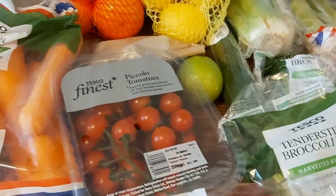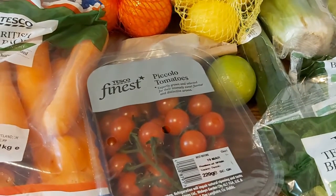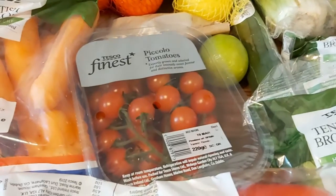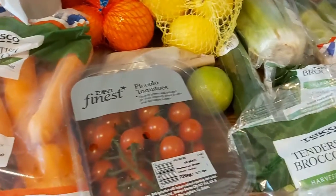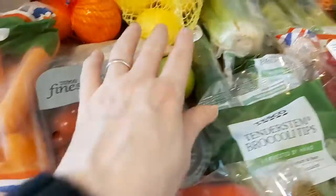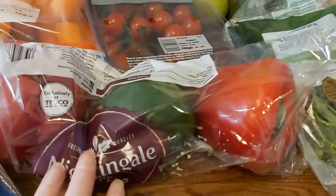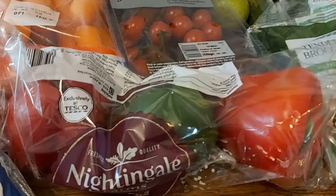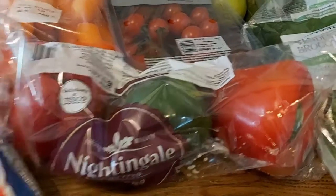And then I'm going to be doing a chicken curry with the chicken thighs, at least some of the chicken thighs. So I'll use the ginger and some of the chilies in that curry. A lime, I can't remember whether I said that, but that's for salsa to go with the curry. Then some tomatoes and some peppers. I've still got quite a few peppers in the fridge, so I've just ordered 1 pack this week.